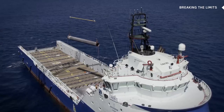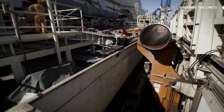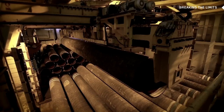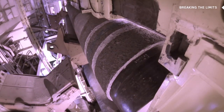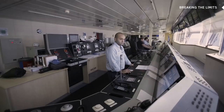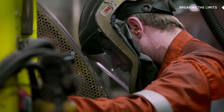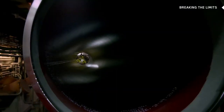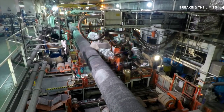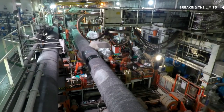On this project, the Castorone has achieved record pipelay production. She has achieved 122 triple joints, which is just over 4.5 kilometres, and that is the most that she's produced in a single day since her conception.